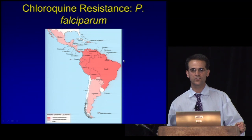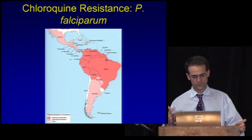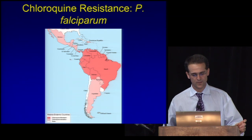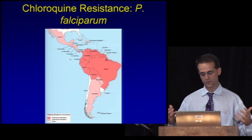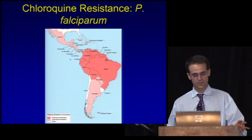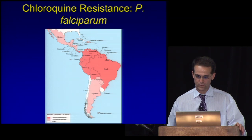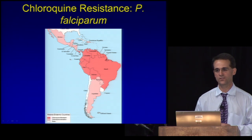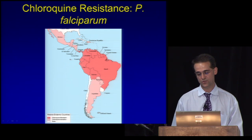Chloroquine is a drug that was developed a few decades ago. It was a synthetically derived drug. It's really well tolerated and was really effective, but because it was used kind of willy-nilly and everybody took it without it being controlled, resistance developed very quickly. Within a couple of decades, we lost chloroquine for the treatment of P. falciparum in most of the world. Now there are only a few parts of the world left where you can use chloroquine. Where we can use chloroquine, we want to use it because it's a safe, well-tolerated drug. But where you can't use it, you have to choose other alternatives.